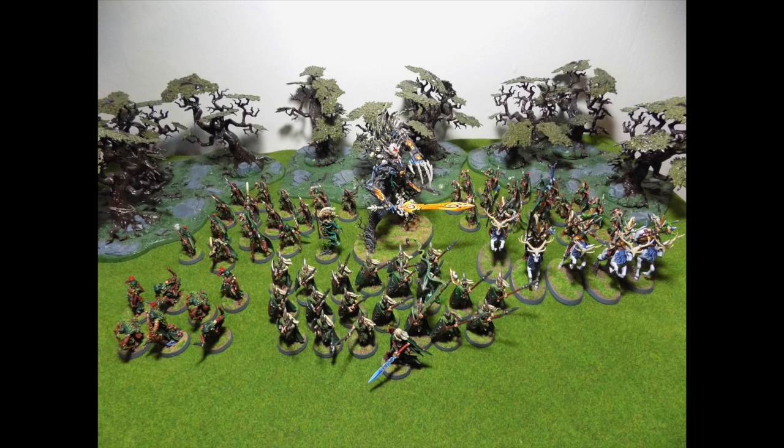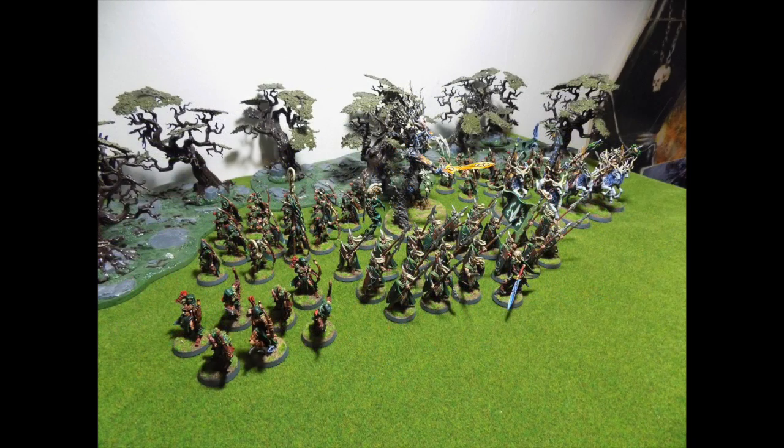I love the army. It's probably my best painted army that I've done since I really started painting in earnest back in July of 2015. I've been in the hobby since probably about '97 or '98, but I was never much of a painter. So I'm now finally getting there. I'm coming up on my 1-year anniversary of painting virtually every single day, which is great.